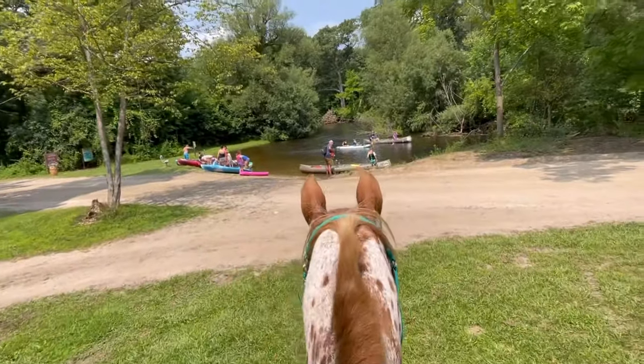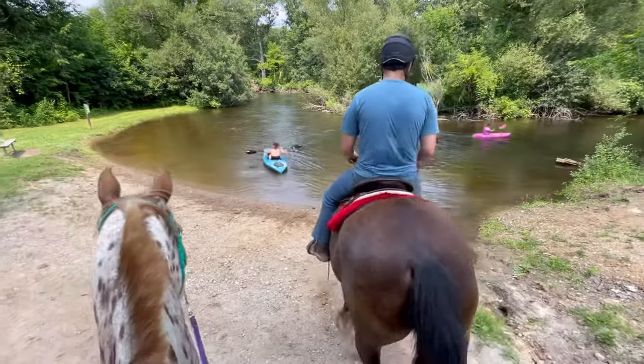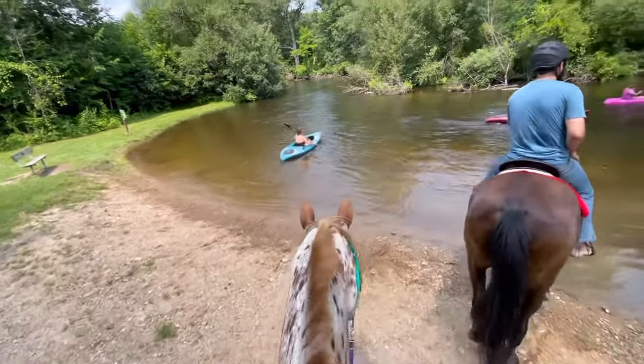So there were about 10 kayaks, so we stood there and waited for them to leave. So now we're gonna walk up and go in the water, let the horses hang out for a bit and cool down.